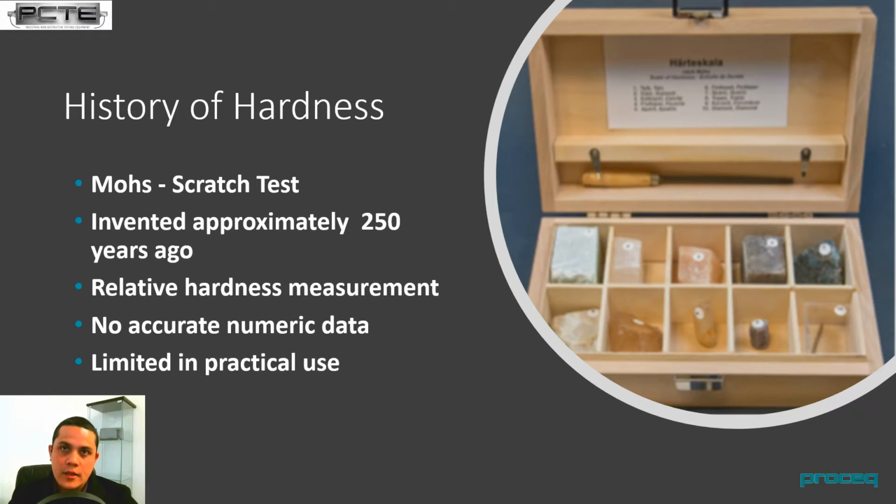So it goes on a scale of 1 to 10 from talc. 1 is talc, 2 is gypsum, 3 is calcite, 4 is fluorite, 5 is apatite, 6 is feldspar, a special type of feldspar. 7 is quartz, 8 is topaz, 9 is, I can't pronounce it very well, corundum. And then 10 is diamond. So that's where the whole "hard as a diamond" thing comes from.